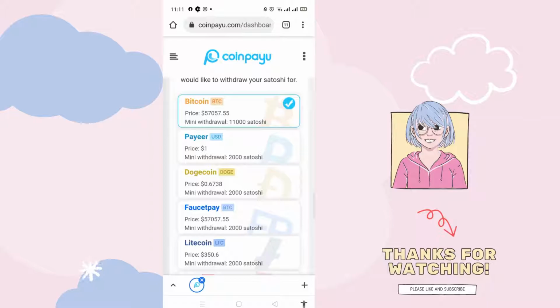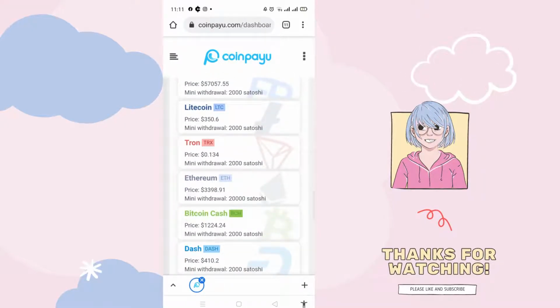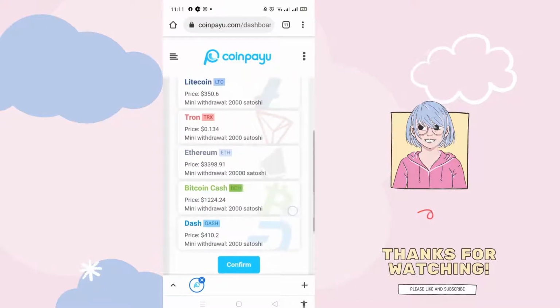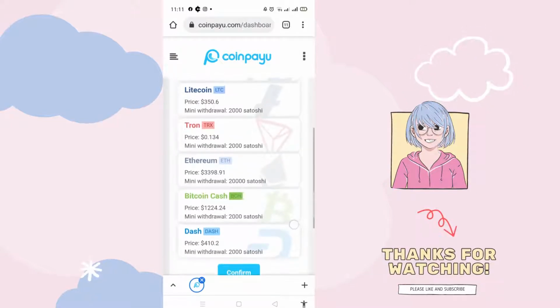Grabe yung Bitcoin na $57,000, no? Sana yan makuha natin. So, kailangan nyo lang magsipag na mag-view ng mga ads and then, pwede kayong sumako dito, di ba? Ako kasi Bitcoin Cash ang ginagamit ko using my coins.ph. Alright, so minimum withdrawal natin dito is 2,000 Satoshi and then you can earn $1,224.24. So yun yung pwede nyo kitain dito guys.